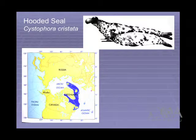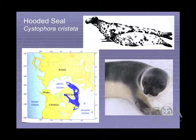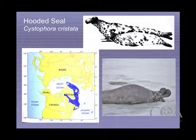Hooded seals, also pagophilic or ice-loving animals, ice-breeding seals, likewise found up in the Arctic. They do breed off the Front and also in the Gulf as well. Although off the Front, they tend to be a little bit more offshore on heavier drifting pack ice, so a little bit away from the harp seals.